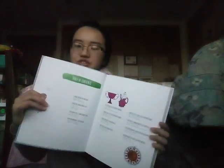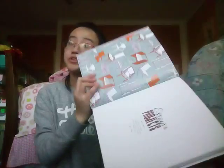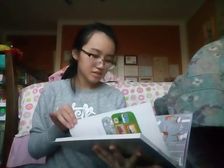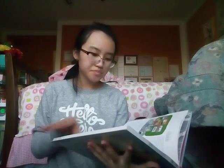Past and present. Illustrations here. Let me just give you an example or two. Look at this print. Love this. Look at all these chairs. Kind of funky, kind of modern. Love the illustrations in here.